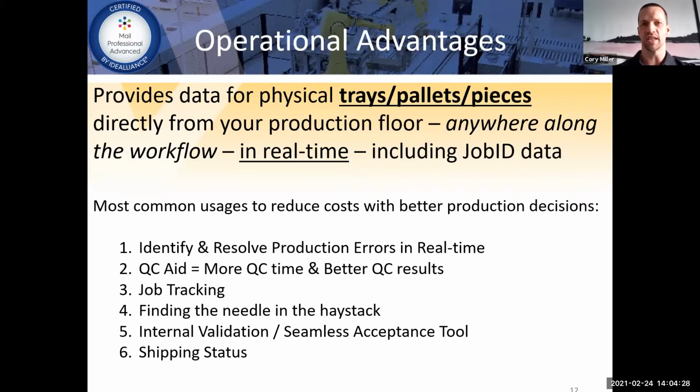Now I'd like to get into some of the key operational advantages. It provides data for physical trays, pallets, and pieces directly from your production floor, anywhere, allowing the workflow in real time, including job ID. Some of the most common usages to reduce costs with better production are identifying and resolving production errors in real time, QC aids, so more QC time and better QC results, job tracking, finding the needle in the haystack, internal validation, seamless acceptance tool, and shipping status.